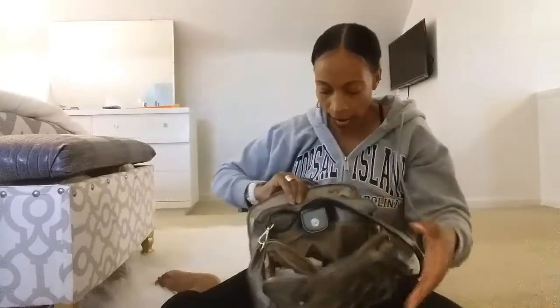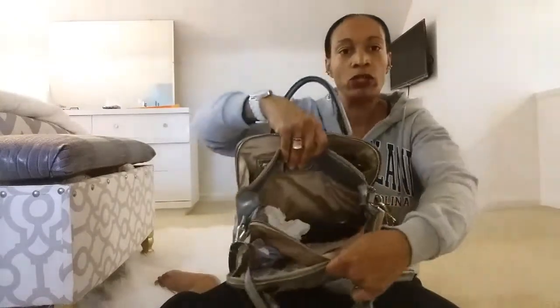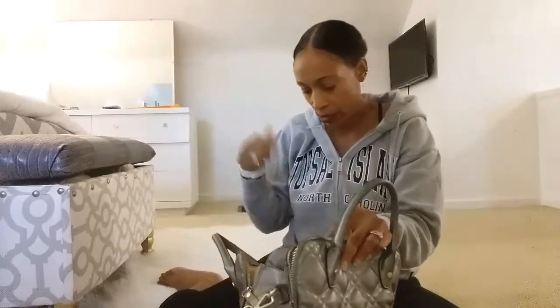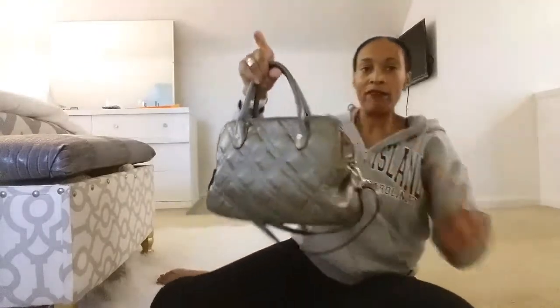And you guys, in the middle of the two zipper sides, there is a big part here. So as you can see, I really don't have much in my bag. And then here, you guys, there is another pocket for your money or whatnot. I just have business cards in that one and a few dollars. So I'll show you what I have in this bag.